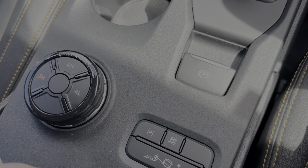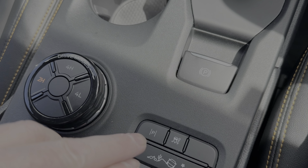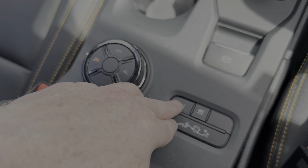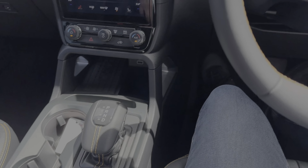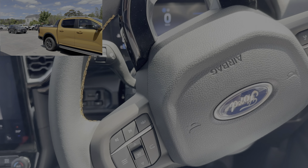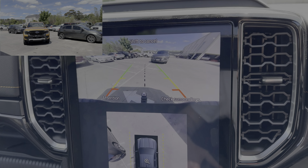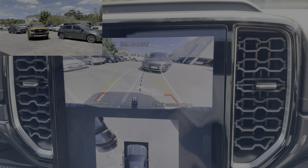So we need to hold this button just down here and obviously let go of the brake at the same time. So foot off the brake, I'm pressing the button, and then you can see the steering wheel is doing its thing. We are moving. We can see in the screen there that the car is reversing towards the car behind us.